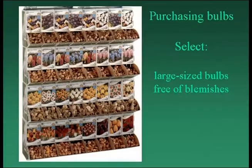When you're going to look for bulbs, it's really important that you select good quality bulbs. The largest bulb you can find is going to be the healthier bulb. So if they sell number 2s or medium size, go for the big ones, because they're going to give you the best bloom. Make sure you buy those that are free of any blemishes, because sometimes they get damaged when they're dug, they get damaged in transit, or they may acquire a disease while they've been in storage.